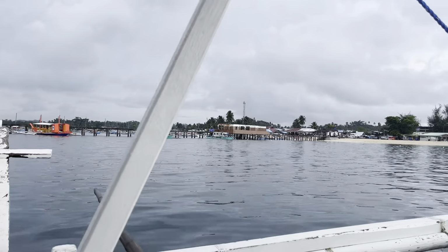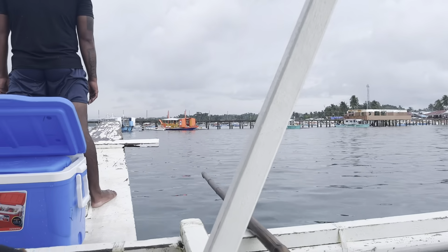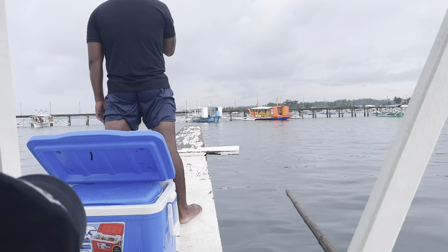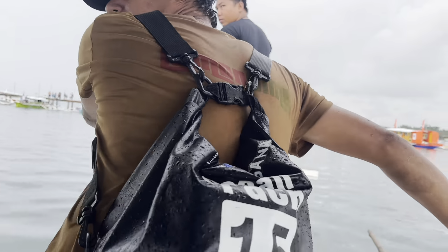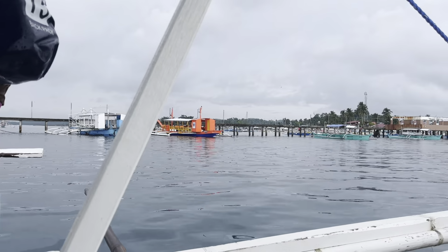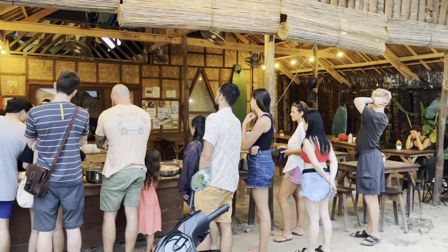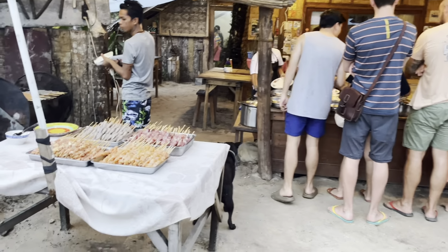Pabalik na tayo sa where we started all, dun sa tourism building. So we really had so much fun. I would say na it is way better than the Kamigin Tour Island.